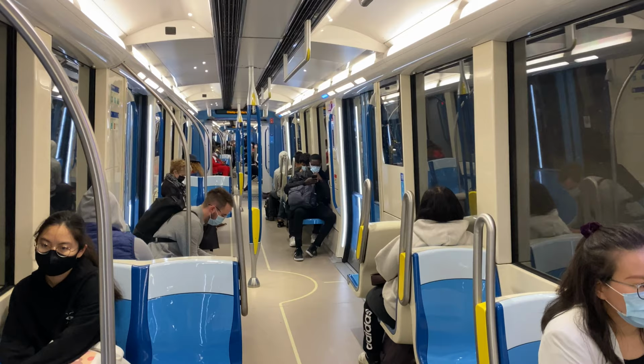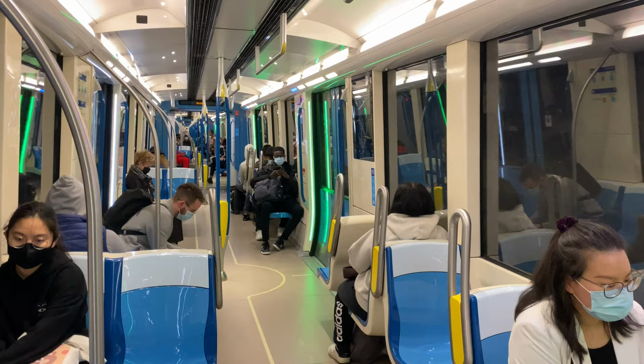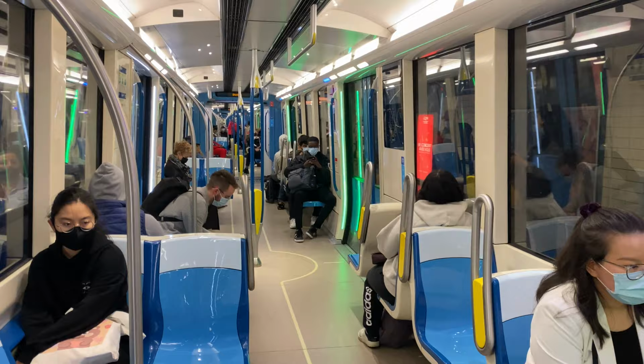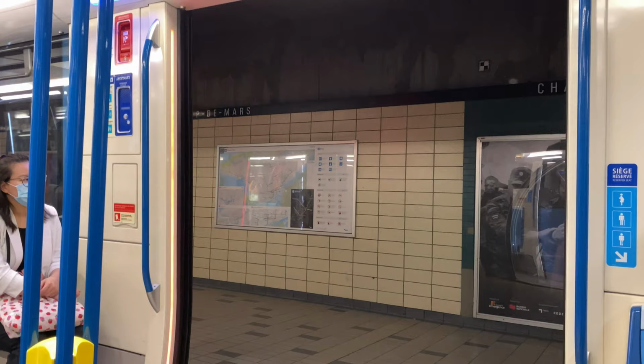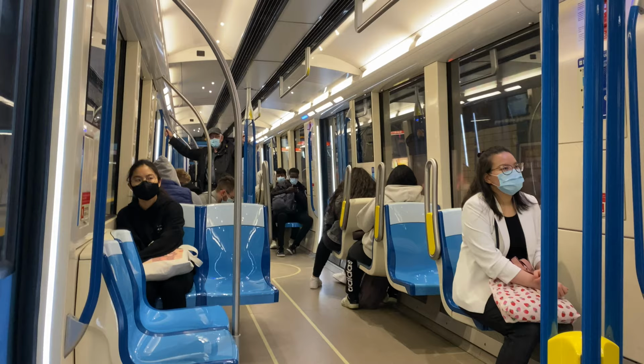So it looks like whenever we're close to entering a station, those lights by the doors change to green, indicating that we're getting close. Which I think is pretty cool. Plastic seats. Very nice. I do like it. It's a nice, bright, and vibrant interior with good lighting.